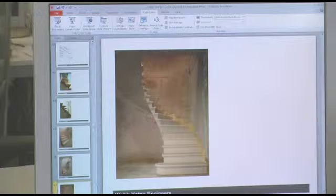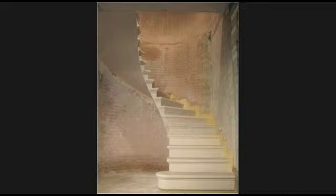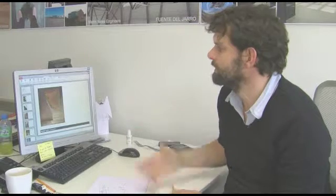This is built into a masonry wall. It's a classic example of one of these stairs, with quite thin sections on the internal edge, and we were using solid FE modelling to assess the torsions in the treads, so this was a successful job.